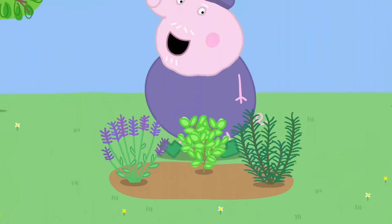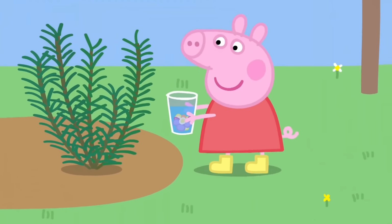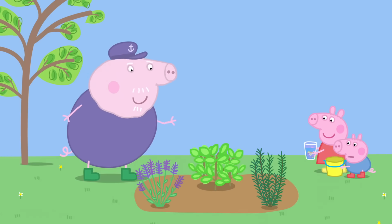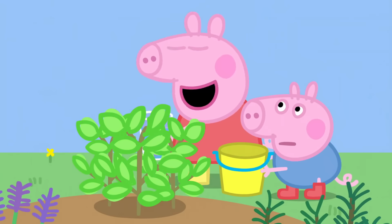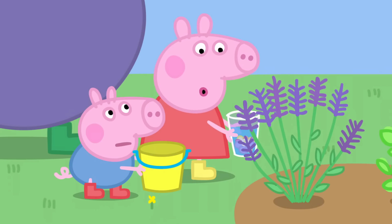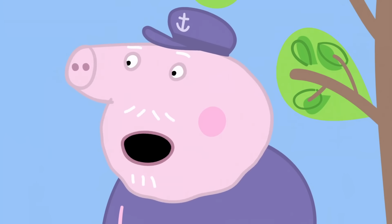I have got lots of lovely smelly things in my herb garden. This is rosemary. I like to use it in my cooking. It smells interesting. This is mint. Oh, that smells very minty. And this is lavender. Oh, that smells like Granny Pig's perfume. Wow, that's a strong smell of lavender.